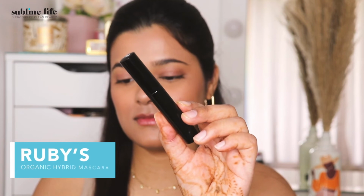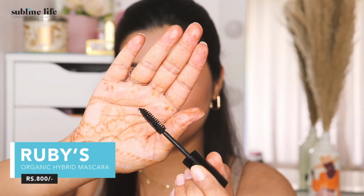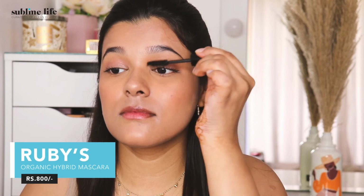And for mascara, I'm using the Ruby's Organics mascara, and this gives so much volume to my lashes. It looks really wispy and almost gives you that false look, coating my top and bottom lashes.